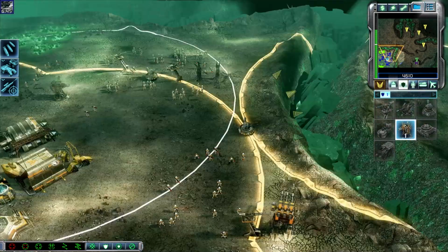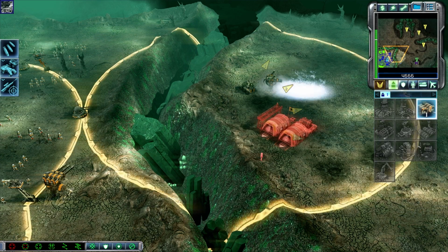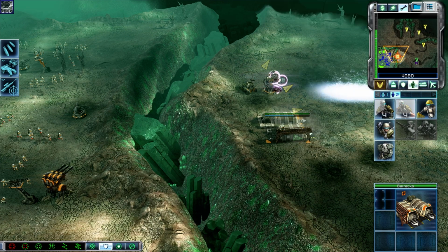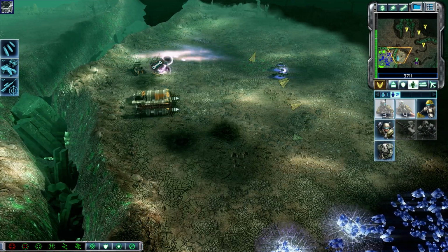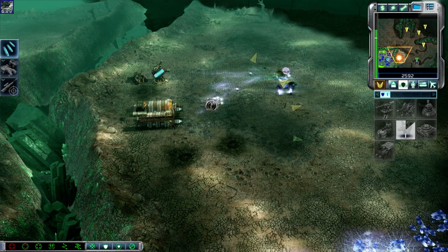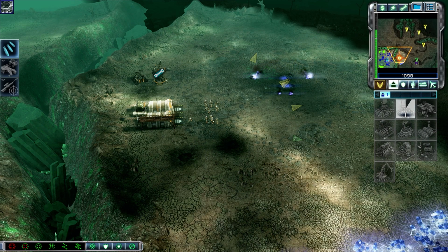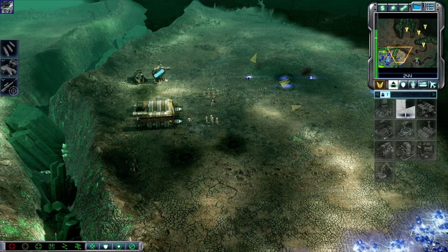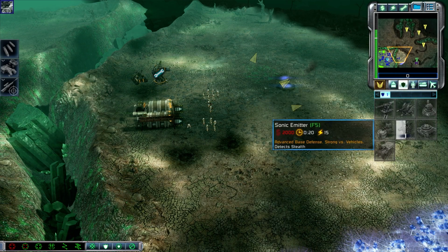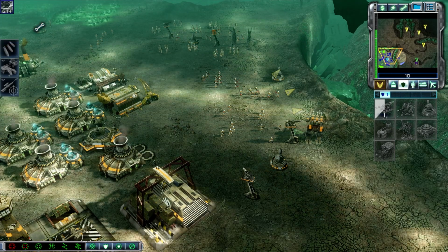Enemy unit sighted. Missile squad ready for combat. Training. Repairing. Rifle squad ready. Unit under attack. Building. Insufficient funds. We're gonna need to expand and secure more Tiberium soon. Transport a surveyor across the chasm to set up an expansion base.